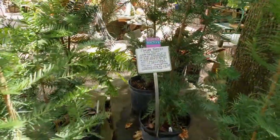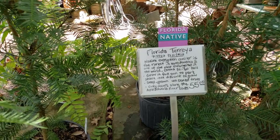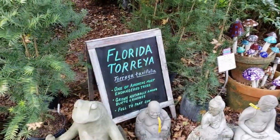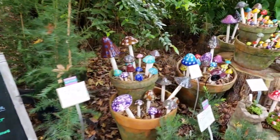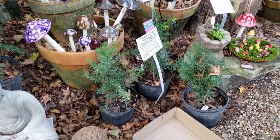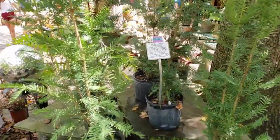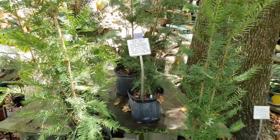I learned several things today, but one of them was that the native evergreen torreya is a rare plant. It's the rarest in North America, and it's one of the most endangered in the world. It grows 30 to 60 feet tall, but it's a very slow grower. It's interesting, and it's nice that they're trying to promote and save native species like this.